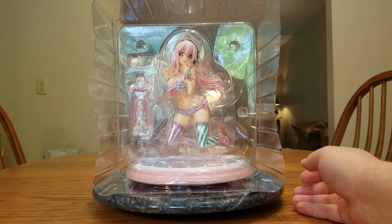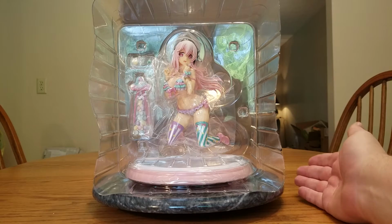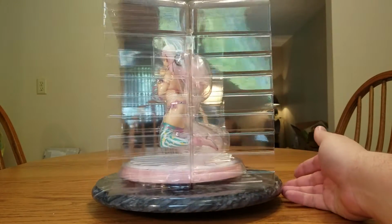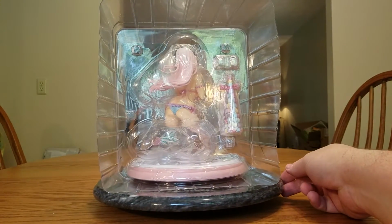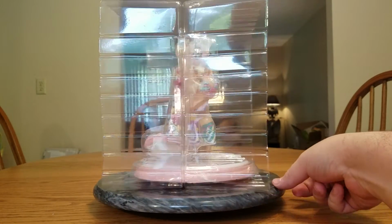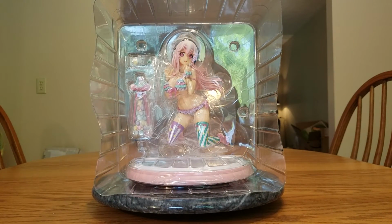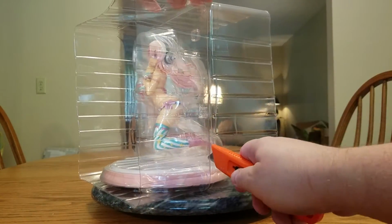So yes, looking at her, she is very large. She is not 1/7 in my opinion. I think she will fit in with 1/6 perfectly fine. So there is the front of her blister. There is the side of her blister. There is the back of her blister. And there is the other side. And back to the front. She has a very large base, and it's fluffy. So, yeah. We'll go ahead and get her out of the blister now.